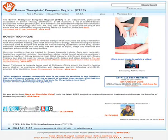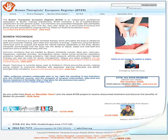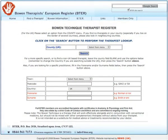It is therefore important for anyone considering a Bowen treatment to initially make sure that the therapist is a member of a register. The BTER website gives details of all its members, so it's easy to double check. In addition, it provides a lot more information about the therapy, how it can help, and testimonials from people who it has helped. If you would like to locate a therapist in your area, the site also has a Find a Therapist facility.